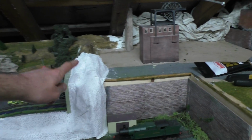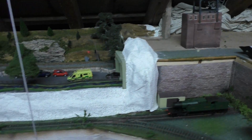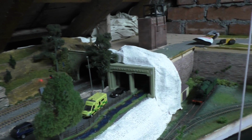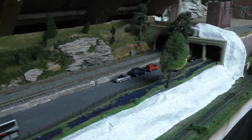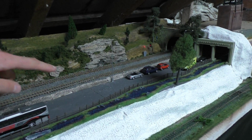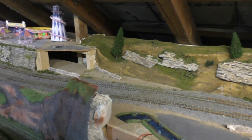I've plaster-clothed here in the last couple of days as well. This has got to have a second layer put on. As you can see there, the tunnel mouth is now incorporated into the layout a bit more. The main road, finally the road markings have turned up. They're self-adhesive ones, and I might put those in a video at some point. And then we've got the rest of the layout just here.